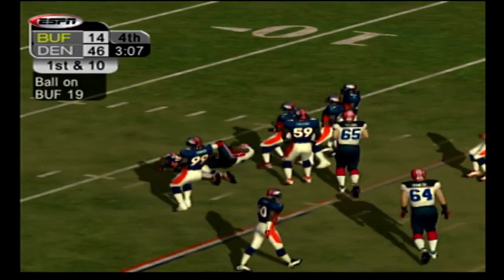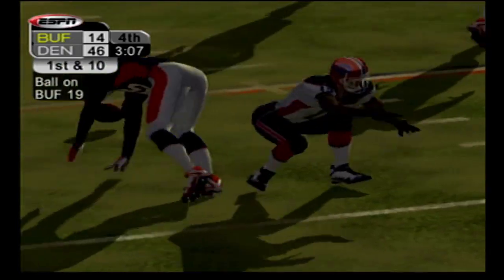Elam booms a beauty here. Number 19 decides to take it out of the end zone. Stopped at the 19.